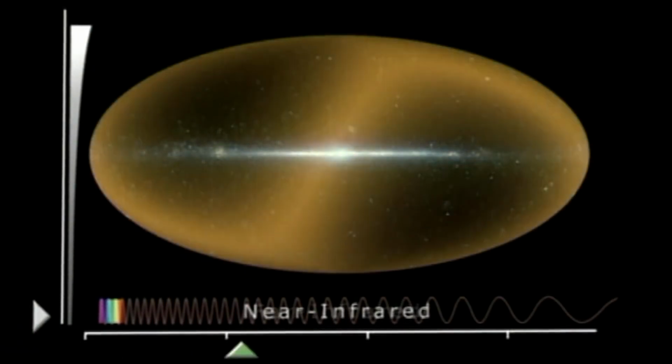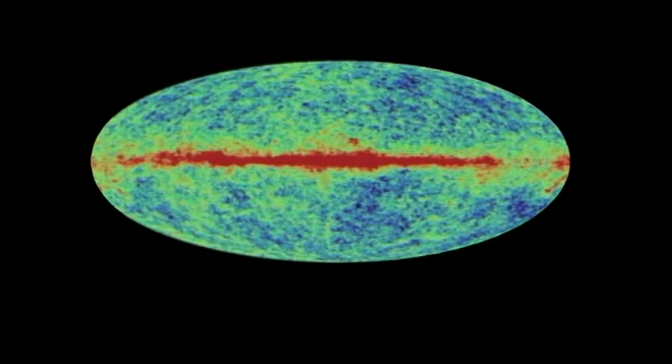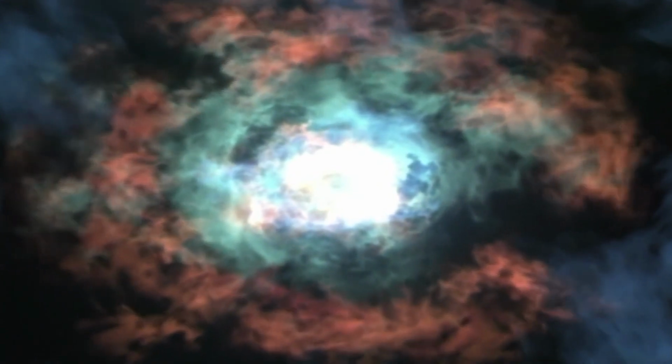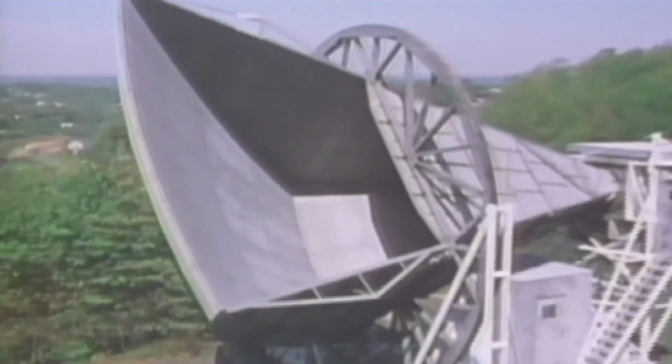Over time, this burst of light dimmed and cooled and became microwave radiation. It was this faint 13-billion-year-old microwave signal that Penzias and Wilson picked up on their antenna. What they heard was the quiet echo of the moment the universe formed the first atoms. It's really the light from the origin of the universe.